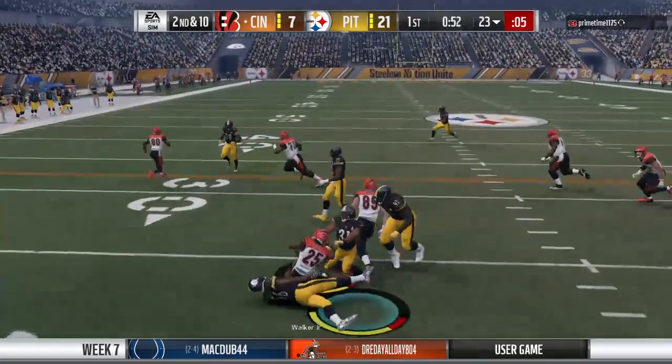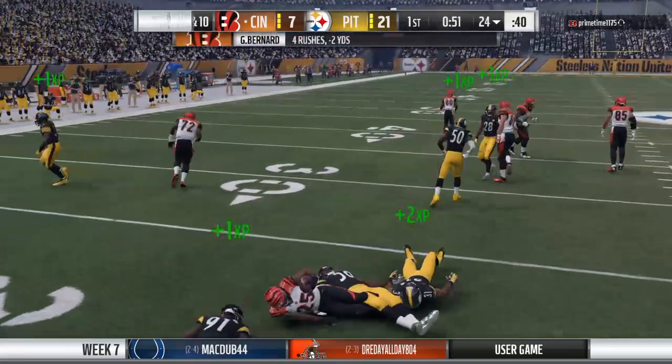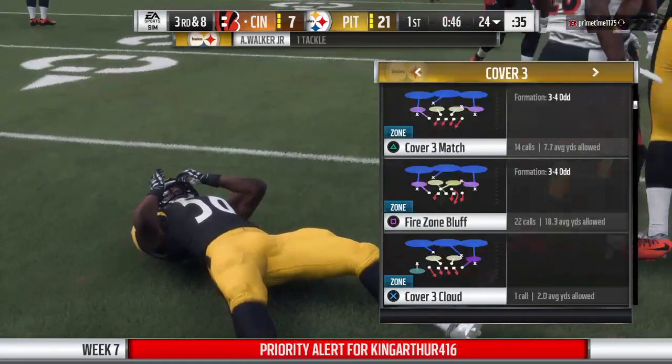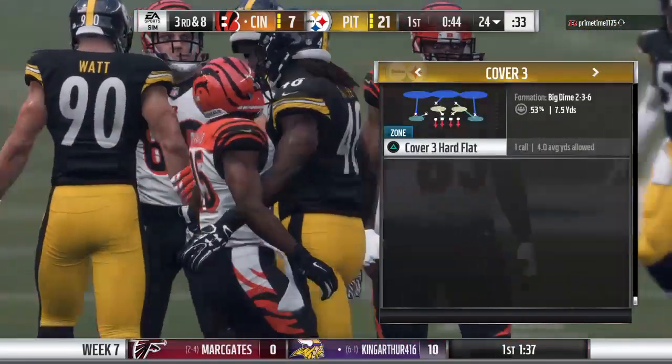Now a handoff as they run left side. And a short gain there as he'll get it up only to about the 24. He only got a couple on that one, so not a ton of help. They'll have a 3rd and 8 forthcoming.